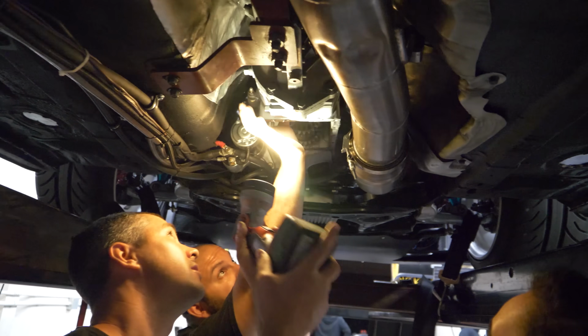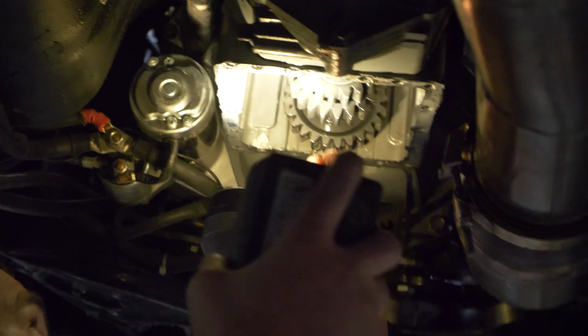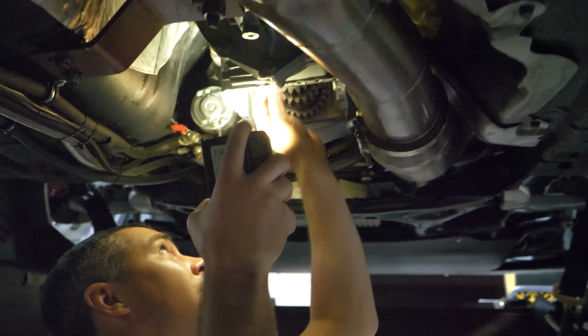Drawer? So this goes back to center. That was it? Yep. No, I think you went all the way over. No, I didn't go all the way over.